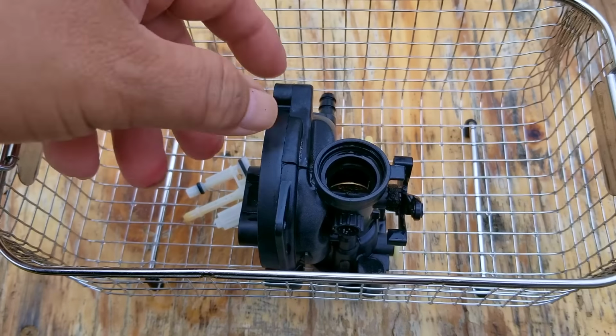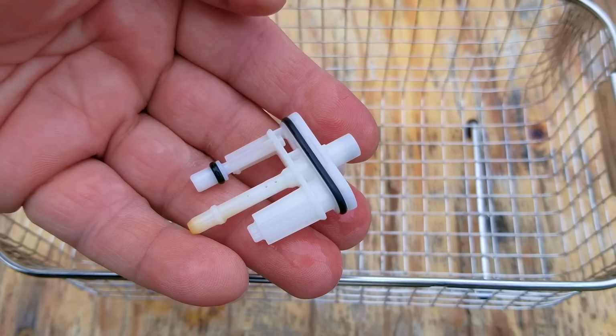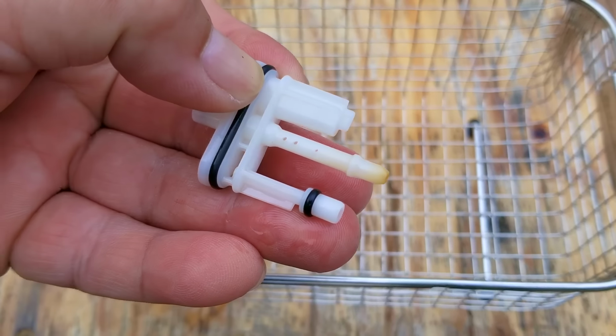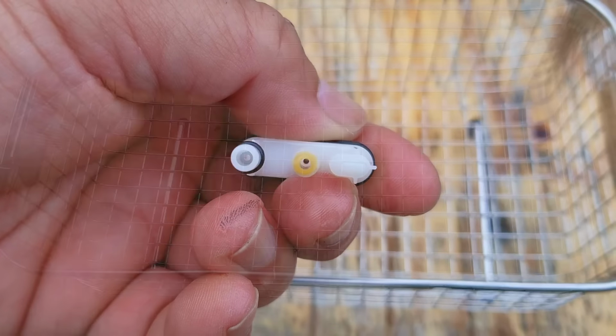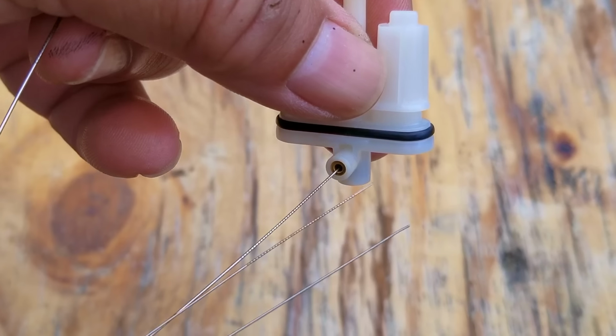So here are the parts right out of the bath, and they seem to look pretty clean, which is what you expect with a machine like an ultrasonic cleaner. But believe it or not, you're not done with them just yet. Now the ultrasonic does a fantastic job of loosening dirt and grime, but you'll still need to help remove it from certain parts of the carb.